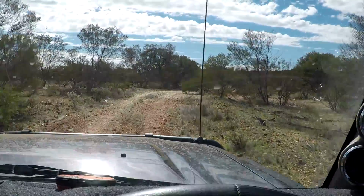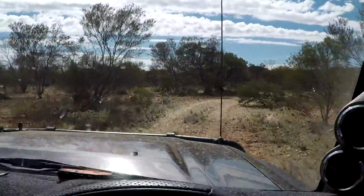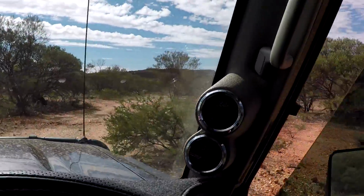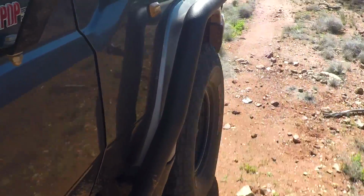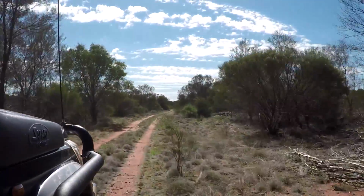This track we're on at the moment is pretty slow going. To get to our intended campsite, I don't think it'll be early afternoon, a little bit later. Our average speeds have been probably 20k per hour with the occasional burst of 40 kilometers per hour. So I've now given up and gone into low range and been sitting in fourth gear most of the time.